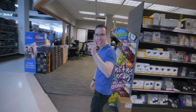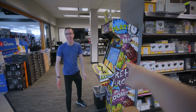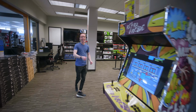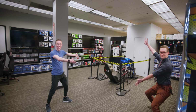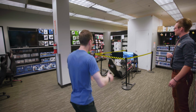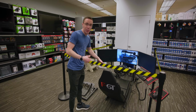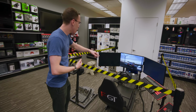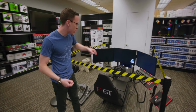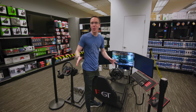So this is my secret weapon. Behold, no, not the arcade. Ta-da! I picked F1 for a reason, because this is a full simulator setup. This is by Next Level Racing, and I've wanted one of these for a while. So this is the full seat, we have the pedals, we have the triple monitor setup. I'm going to show you how it's done.